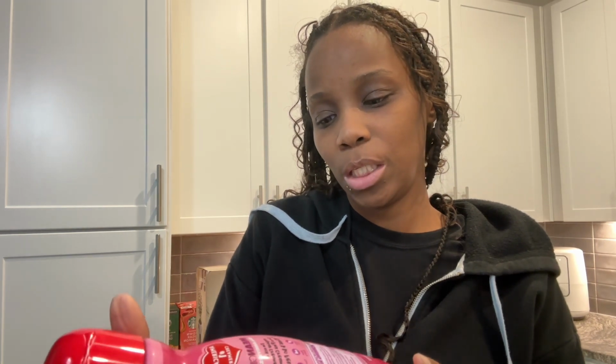Mean Girls creamer. It is pink. That's amazing. If I didn't care about waste, I would have bought one of these and just kept it in the refrigerator forever until it spoiled. But since we don't waste food and stuff around here, we only bought the one.